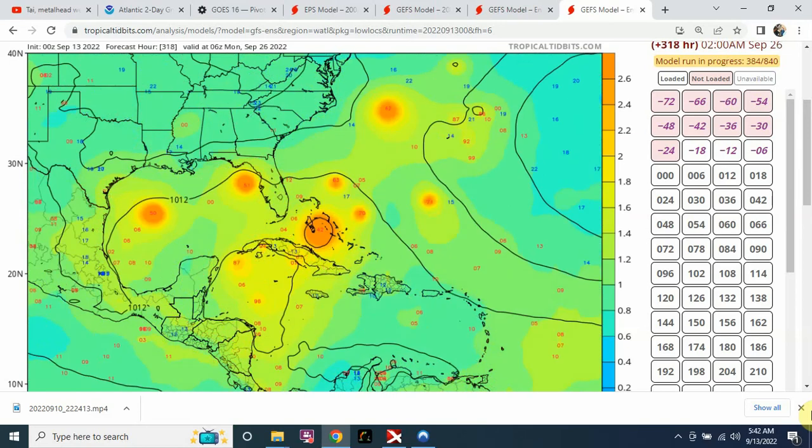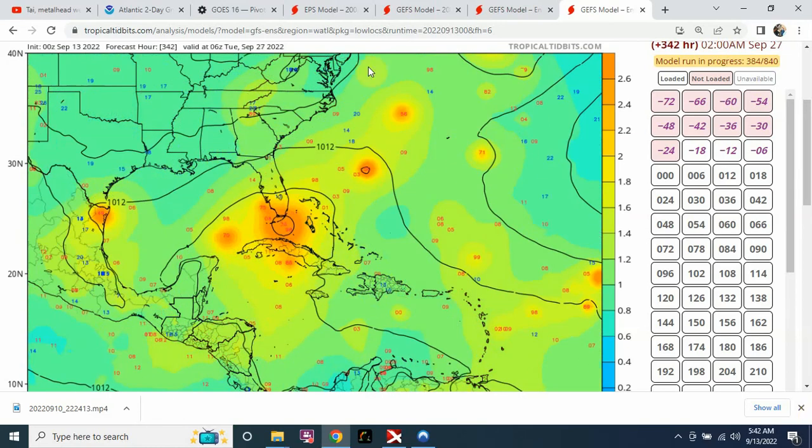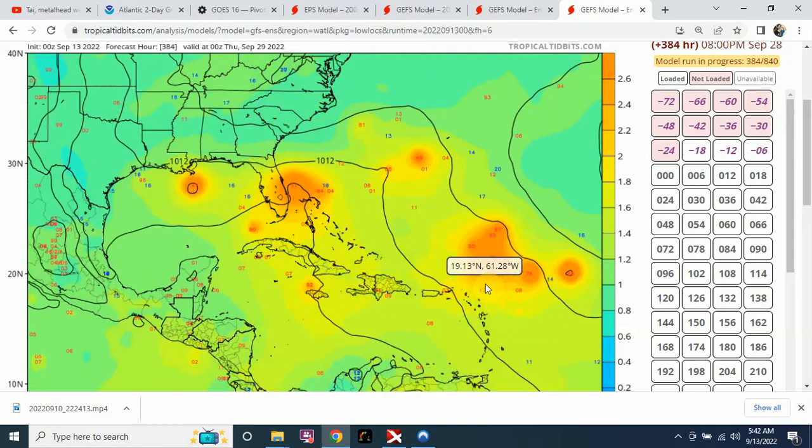But then we get multiple pieces of energy popping off there after that. And then also, this is kind of lined up somewhat with what the Euro was showing. A little piece of energy that goes through the Bahamas, makes either a close pass or a landfall into Florida. And then we'll have to see what happens next with that. But definitely some changes look like they're ahead for the tropics. And we'll have to be a little bit more watchful, a little bit closer to home now, too.